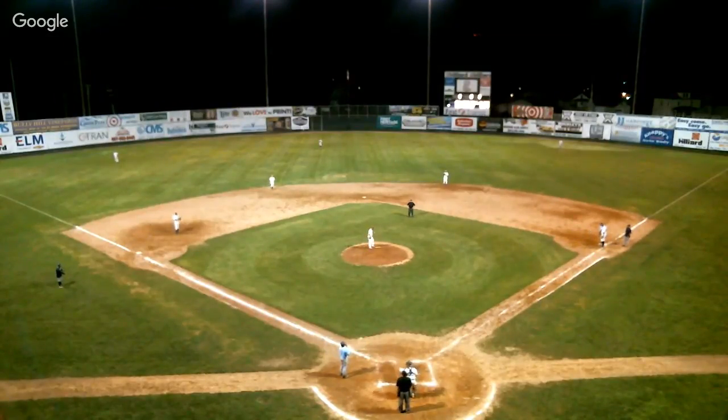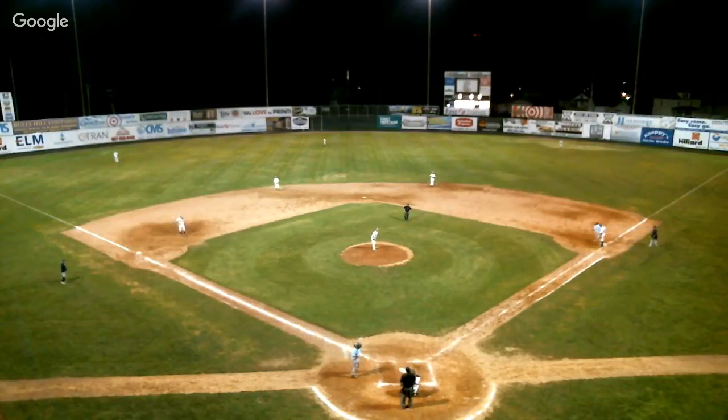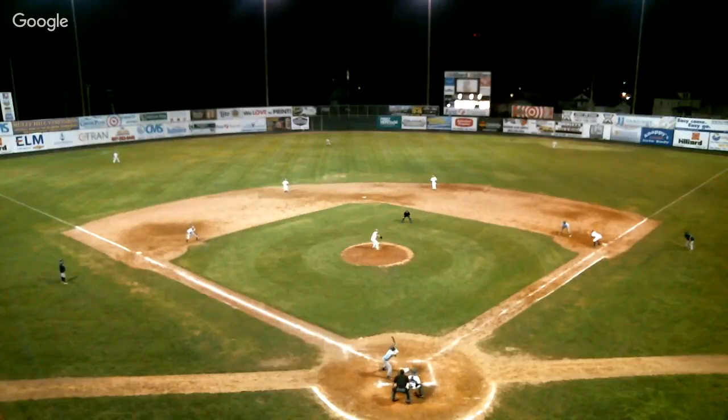The batter's the switch-hitting Hunter Wells. Looks down at his base coach. Got out the first 3 times he was up, then drove in a run with a single, drove in 2 runs with a single, and then walked. First pitch swinging, lines this one into right center field.